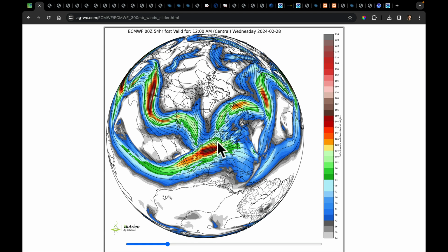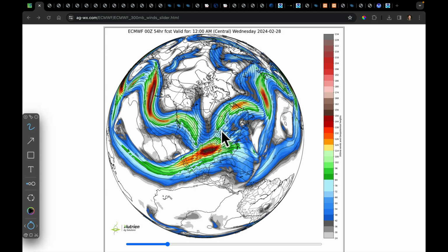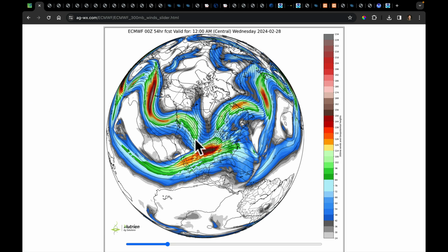Now, what does this all do? This gives us an extra kick right here, giving us very strong upper level divergence. In other words, dynamically, this jet streak, the curves in the flow, and even this jet streak, it's a bit weaker, but going over the next ridge downstream, all produce upper level divergence and therefore a rapidly deepening low here.